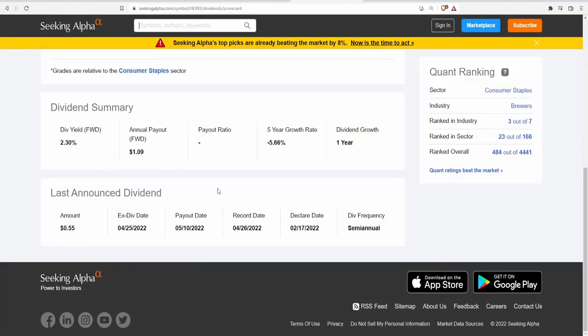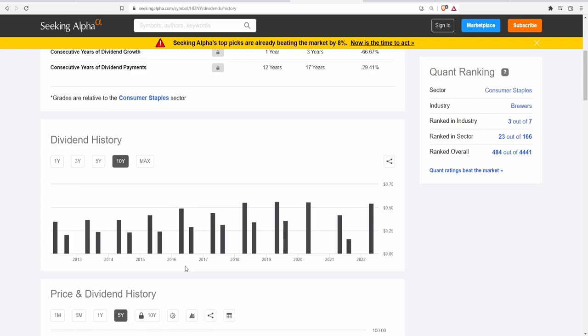Starting off, we got the dividend summary. Heineken actually does pay a dividend around 2.3%, which ends up being 55 cents a share for an annual payout of $1.09. Now, the payout ratio, guys, is actually blank. I don't necessarily know why this is. However, notice this big red flag, which is the 5-year growth rate at -5.66. So the fact that this is negative is pretty much telling me that they have not grown this dividend.